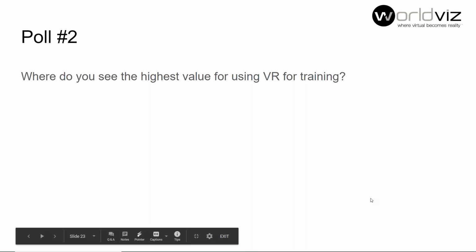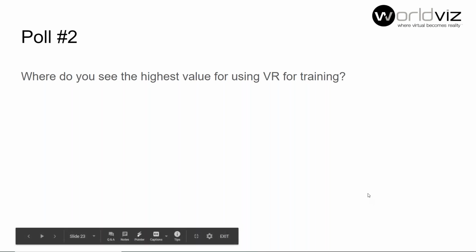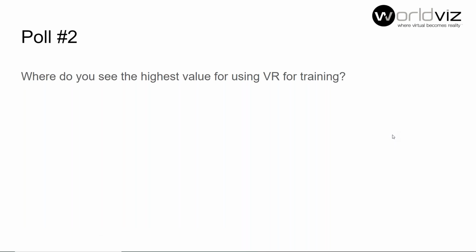Me at home with my own Oculus Rift, I can just jump into any application, start learning new skills. It's a fantastic way, I think, for us to really learn how to live within this new reality that we're experiencing. Thanks everybody for your feedback on that.